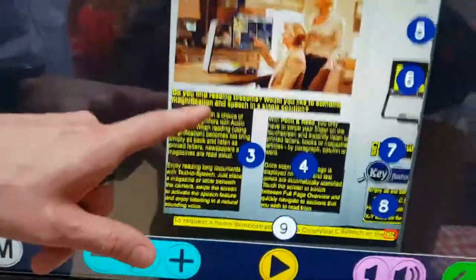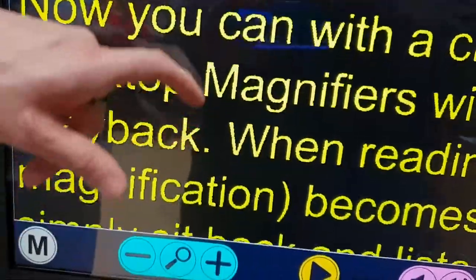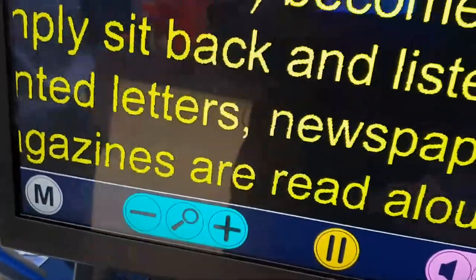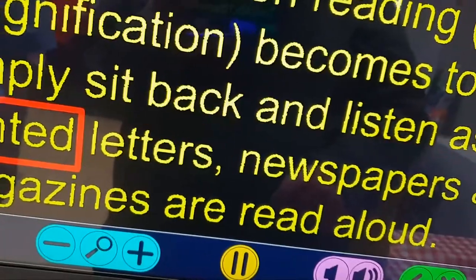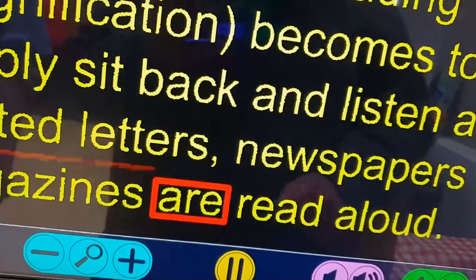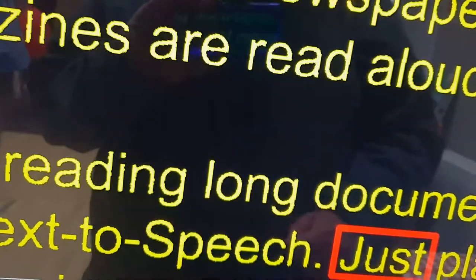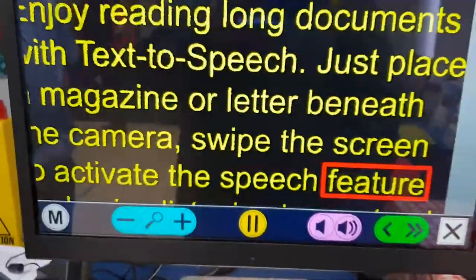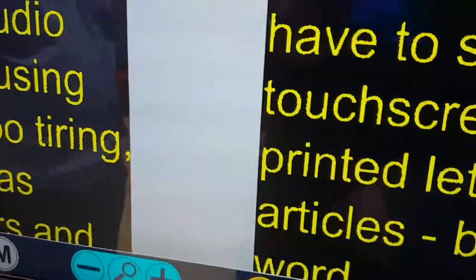But yeah, there's numerous ways of interacting with the touchscreen. You can do it via the controls, or you can do it naturally and then just tap on the word you want. When reading using magnification becomes too tiring, simply sit back and listen as printed letters, newspapers, and magazines are read aloud. Sounds a little bit quiet. Enjoy reading long documents with text to speech. Just place a magazine or letter beneath the camera. Swipe the screen to activate the speech feature and enjoy listening in the natural sounding voice. Yeah, that natural again.